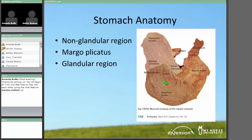And in the stomach, there are liquid contents, and these decrease in volume by half about every 30 minutes. And solids decrease about every 1.5 hours by half. This is, again, the pyloric region, still part of the glandular region, and then it goes out to the duodenum or the small intestine. Also in the stomach, we found some bacteria to be present, which includes the lactobacillus bacteria, streptococcus, E. coli, and helicobacter. Helicobacter has been implicated in ulcers in humans, so we have found that.